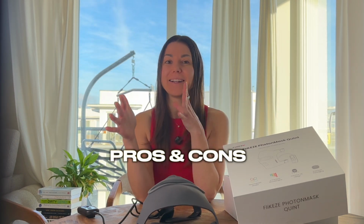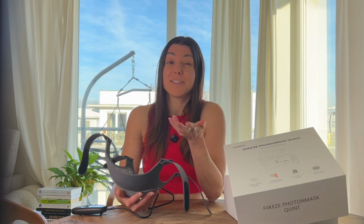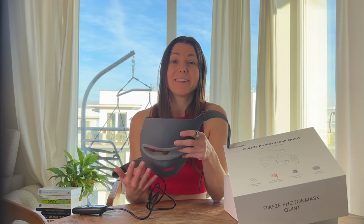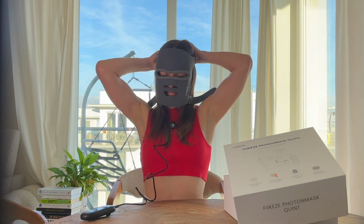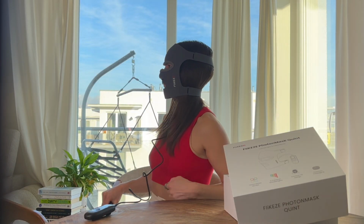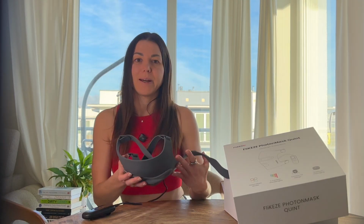So now that brings me to the last question. Should you consider that photon mask as a part of your routine? So let's take a look at pros and cons. From pros, first of all, super convenient because all you need is really 10 minutes a day and you can wear the mask at home while watching TV or doing something else. And it's also made from very flexible material, so you can adjust it with the strap in a way that it covers your skin. Well, I mean, it looks a bit scary, but it's very comfy to use.